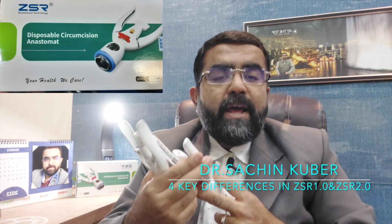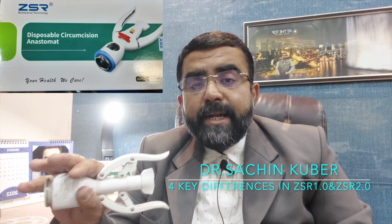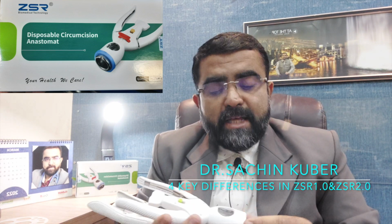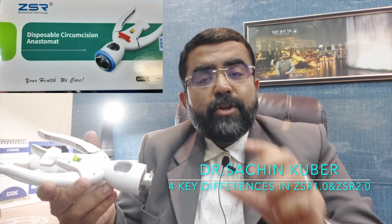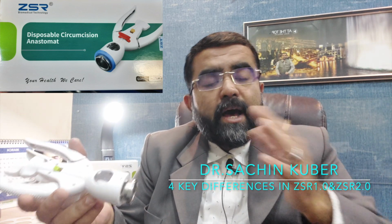So now these are the differences: there is a special safety catch, so when I fire this device, there is no accidental misfire, no unintended cutting or unintended damage. Also, because of the notch, it protects the frenulum, and because of the window, I will be able to offer exact cutting of the intended amount of skin, because the upper part of the skin and the lower part of the skin are different.